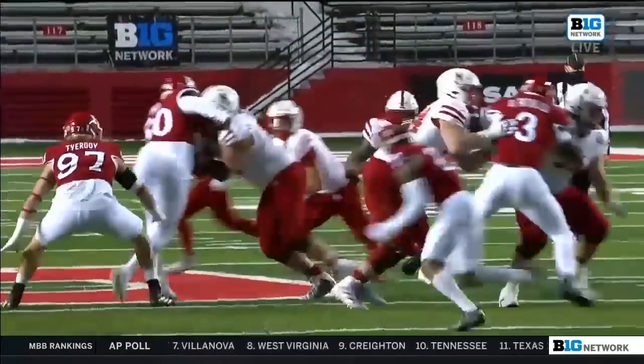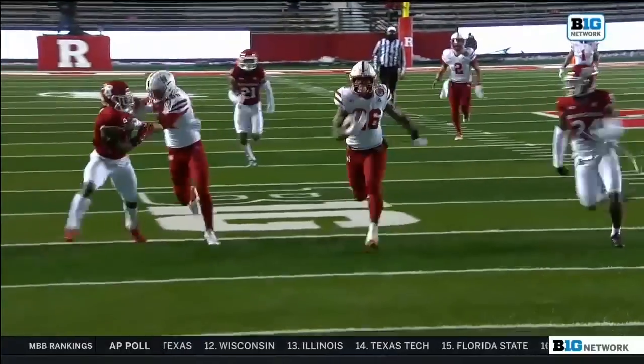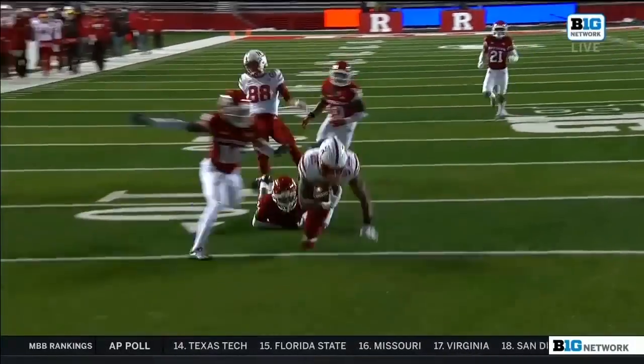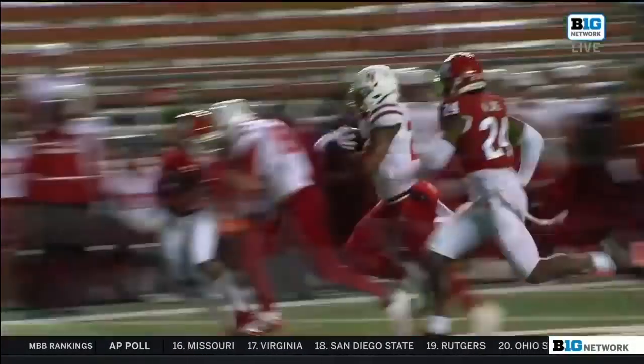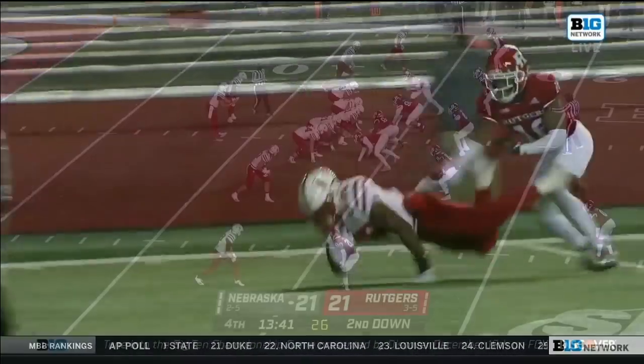Funk had some success against this Rutgers defense, and you see a lot of movement up front. And Dedrick Mills just straight downhill. Keep doing that. If you are Nebraska, Matt Lubick, Scott Frost, keep going downhill until Rutgers shows that they can stop it.